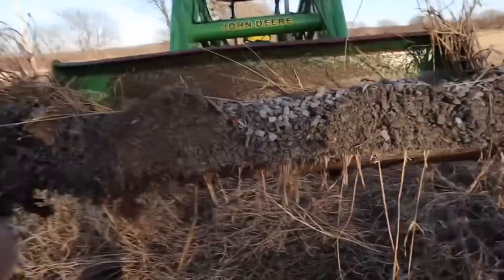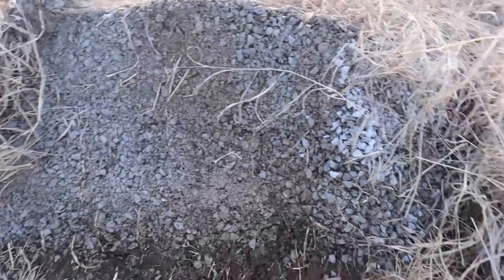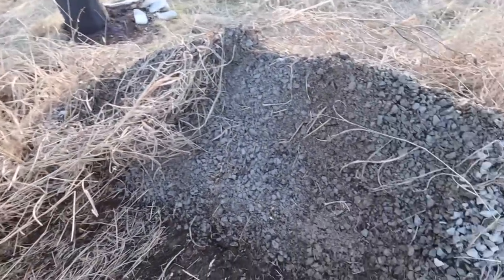Not a big deal though, because where we're putting it, it doesn't have to be perfect. It just needs to be a little bit higher so all the animals can do well. But there's a few inches of it. And the best part about it, it is and was free.